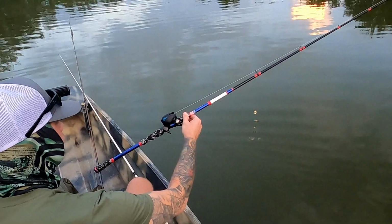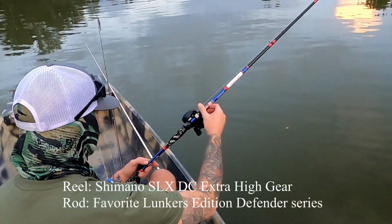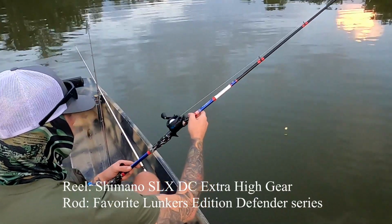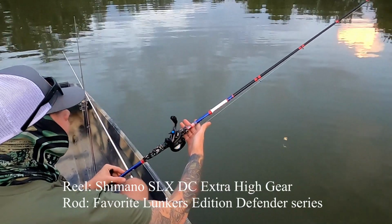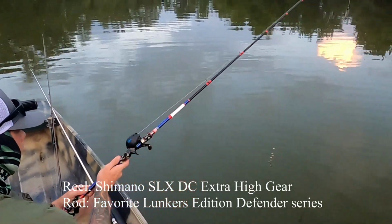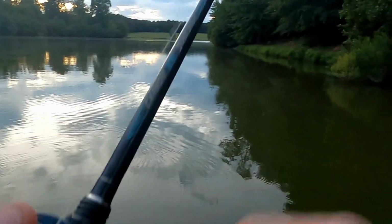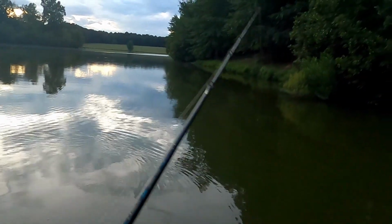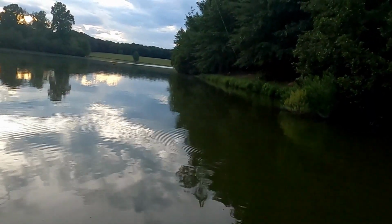Shimano SLX DC extra high gear. The Lunkers edition, Defender series. Favorite rod, in the good old red, white, and blue. Yeah, it's pretty setup, buddy. Boy, I can't wait to come out here in the fall and fish, when it's nice and cool, wearing shorts and hoodies, or even jeans and hoodies.